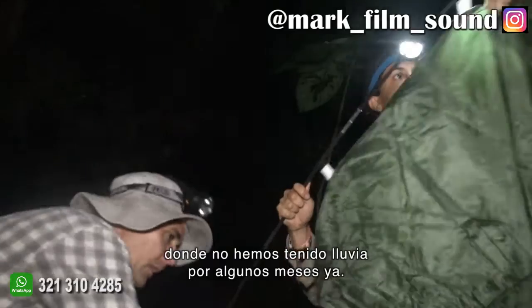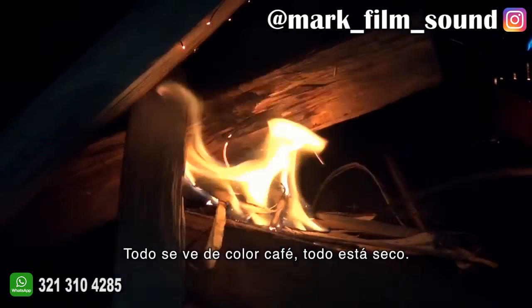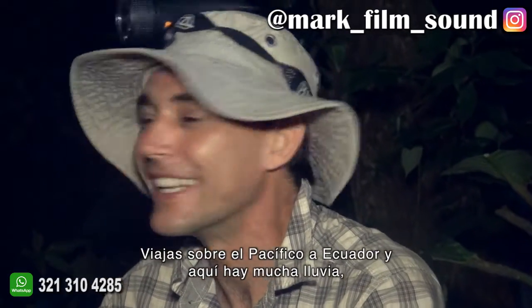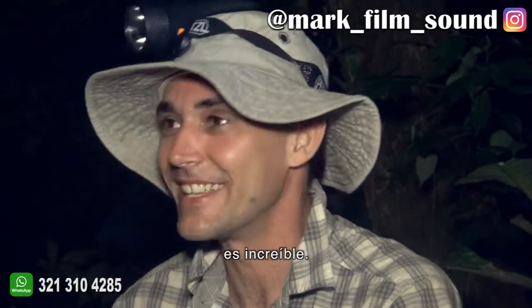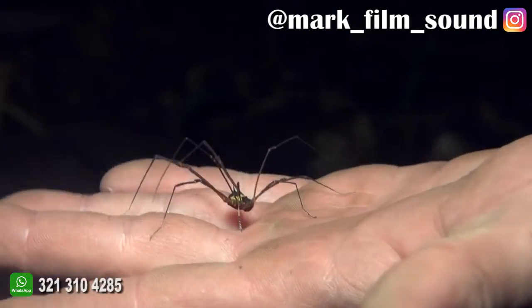Where we haven't had rain for a few months, so everything is brown, everything's dry. Fly over the Pacific to Ecuador and everything's wet. It's amazing. There's life growing on life, growing on life everywhere.